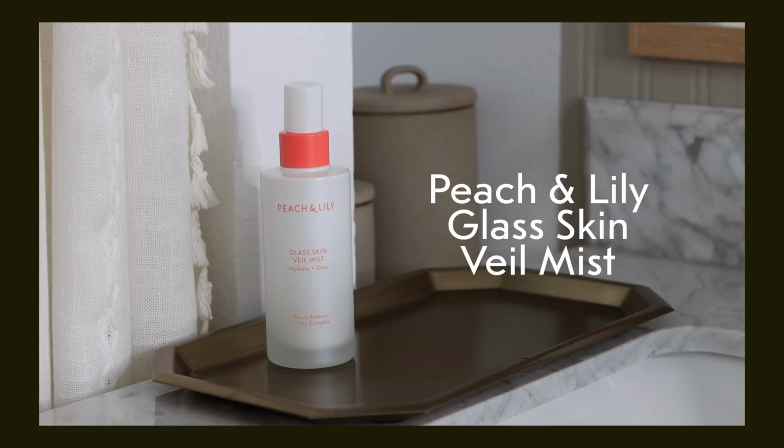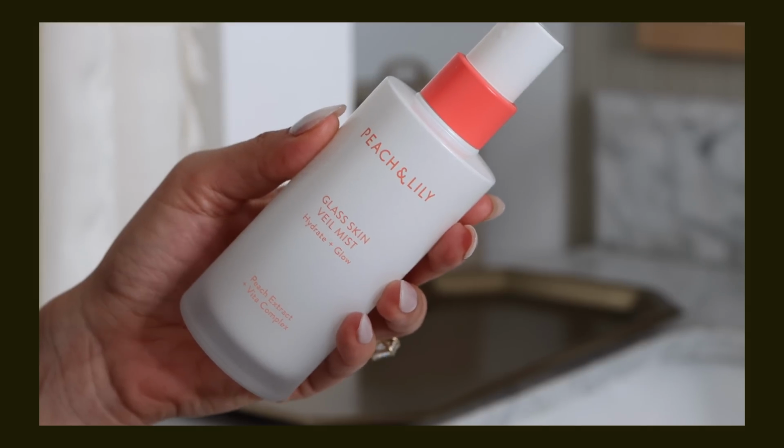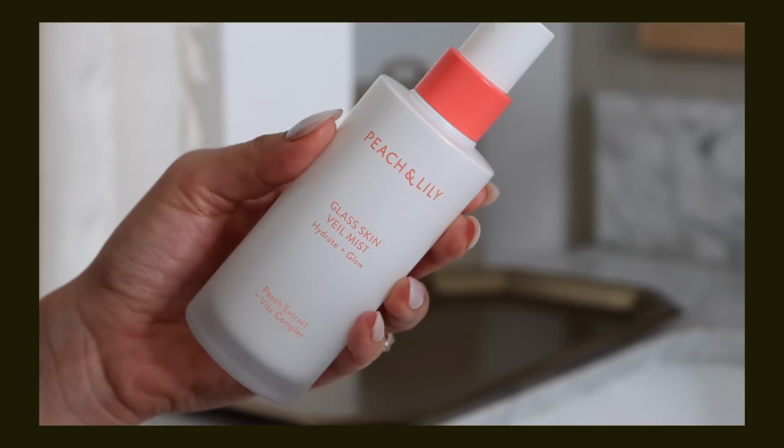And if my skin is feeling particularly dry, I do a couple coats of this or a couple different layers of this. After I've toned my skin, I like to use a bit of a mist. I find that mist delivery on my dry skin really pushes a bit more moisture into my skin since it is a more finely atomized type of product. I've been trying out the Peach and Lily Glass Skin Veil Mist Hydrate and Glow. I have not tried this long enough to really form an opinion on this, but so far so good.